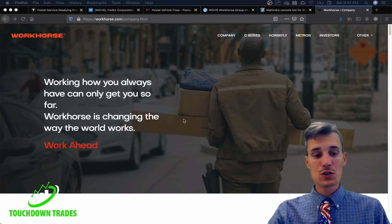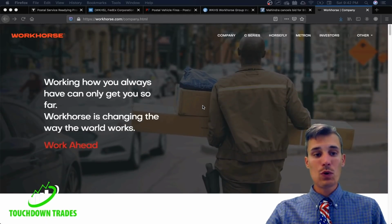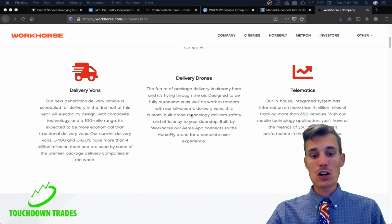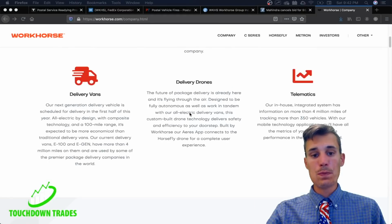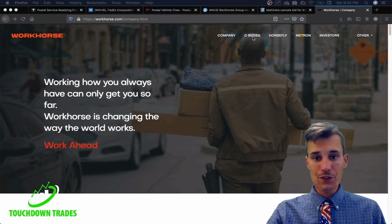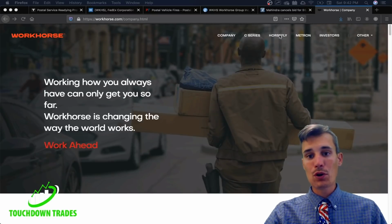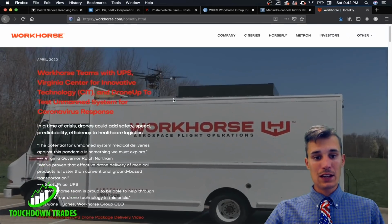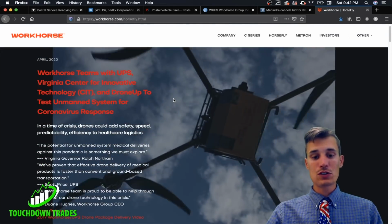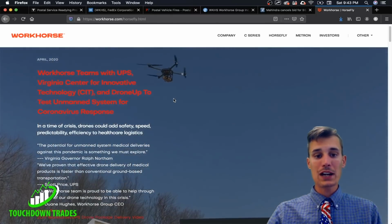Alright, so this Workhorse Group is an electric delivery vehicle manufacturer, and what makes them different is their vehicles are designed for last stretch delivery, similar to UPS and FedEx, in that they're actually making delivery vehicles that go door to door. They also have a program which is pretty interesting called Horsefly, and it is a final stretch delivery vehicle that has a drone fly up out of it and deliver packages door to door.